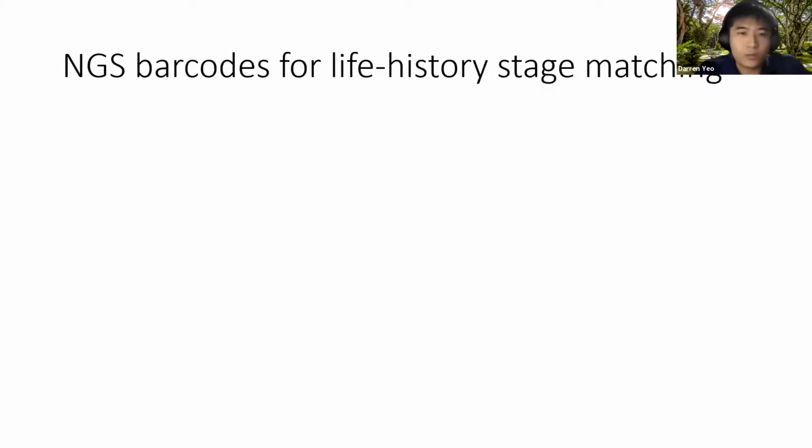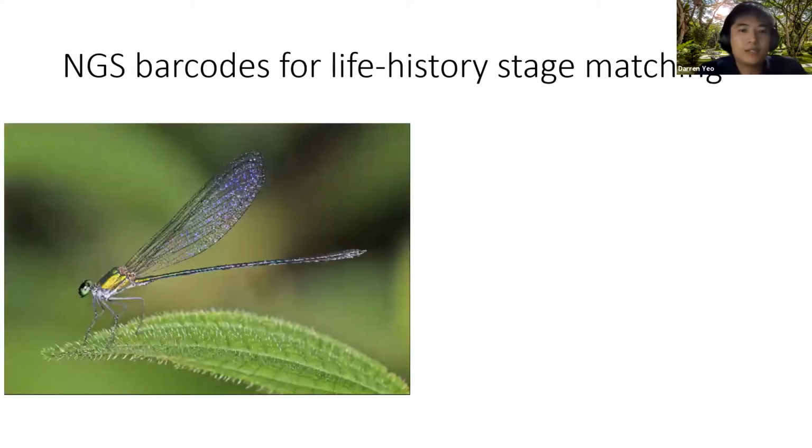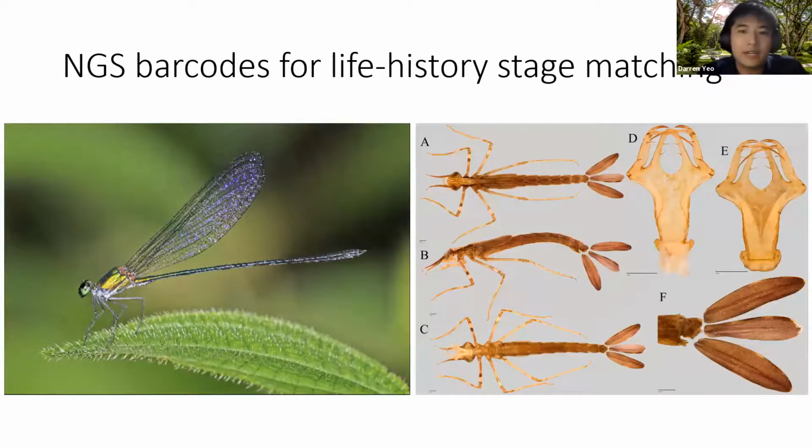And another thing we can do with these DNA barcodes is match different life history stages. So what does this mean? Going back to one of these very pretty damselflies, you might not expect it, but the nymph looks very different. And often we have a very good idea of how the adult dragonflies and damselflies look in Singapore, but we know very little about the nymphs because they are much less visible.